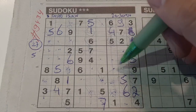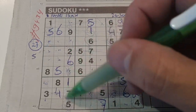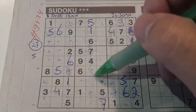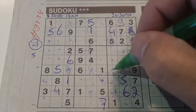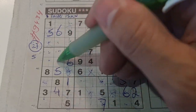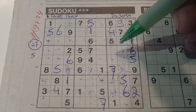In this row, we need a 7. Here can be 7, we have 7 in the third column, no 7 there. Here can be 7, we have 7 in the middle column, no 7 there. So the 7 in this row could be here or there. Here or there, we see another 7 in this column, so no 7 there. The only place left with 7 should be there. Okay, cannot continue with the 7 now, we need to wait.